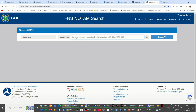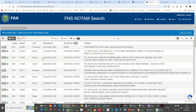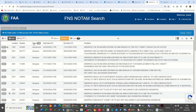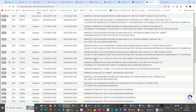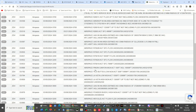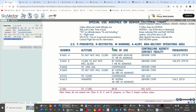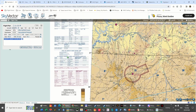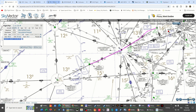I want to do geography, CNI. Yes, this one, radius 10 nautical miles and search. There's quite a lot of NOTAMs, but if I just sort by class and I can see airspace types, then this would look like this. Airspace are something. And if I read correctly, there is no airspace R6413 anywhere. So this airspace is not activated. And in any case on VATSIM, it wouldn't be. So that's the airspace, and we can go back to the chart.